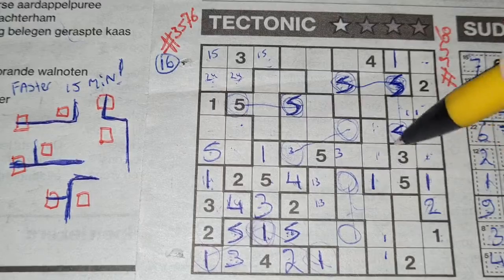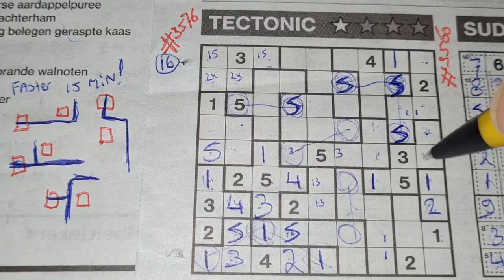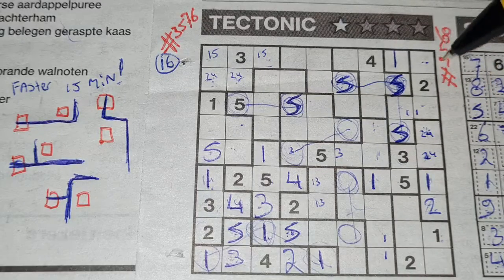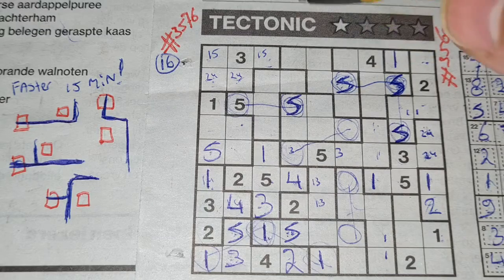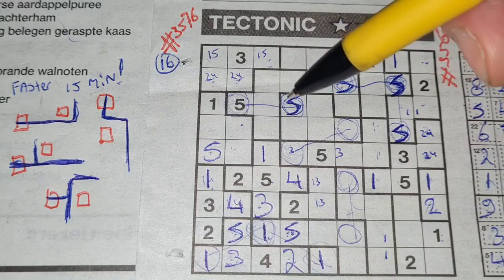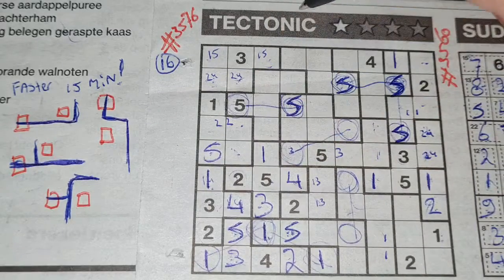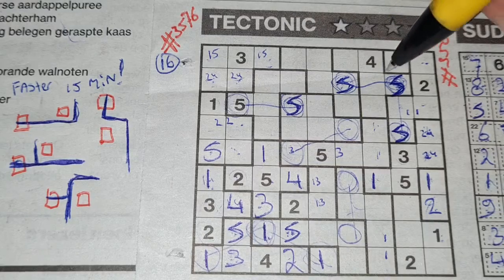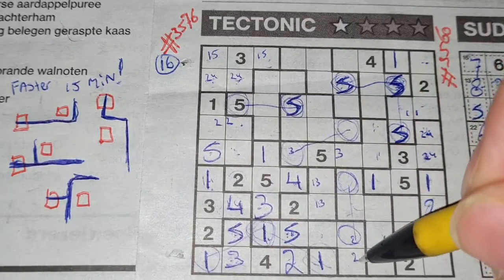Then two boxes left in this W area shape for the numbers 2 and 4. Let me mark those, 2 and 4. This box cannot be a 2, so the 2 could be here, could be there. The difficult part.